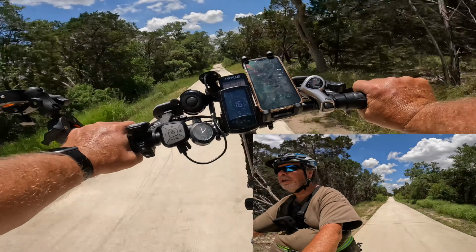Here's a crossroads. I think we'll see if we can find a shady spot to pull over and some houses there. Sharp turn. Oh, it is a sharp turn.